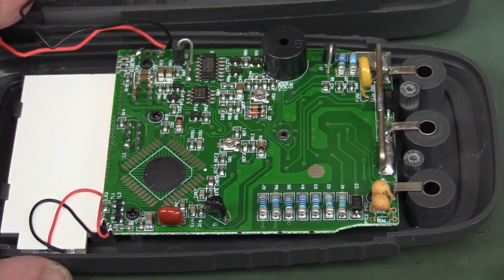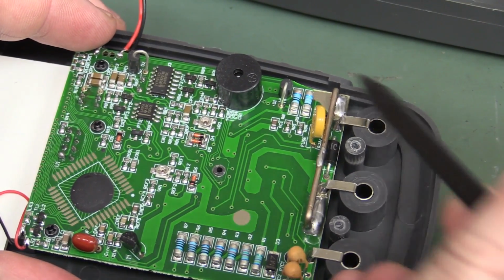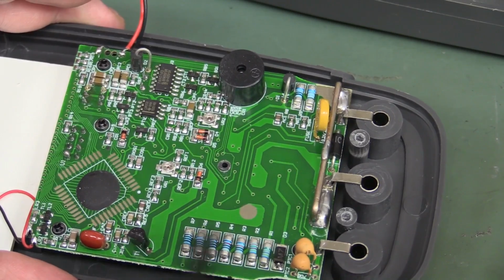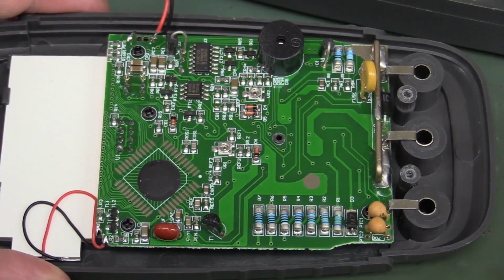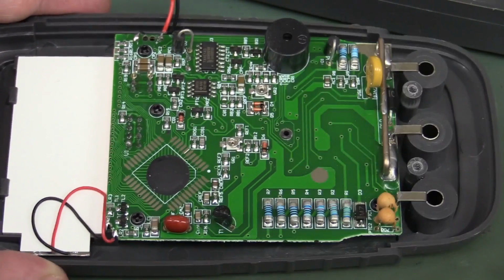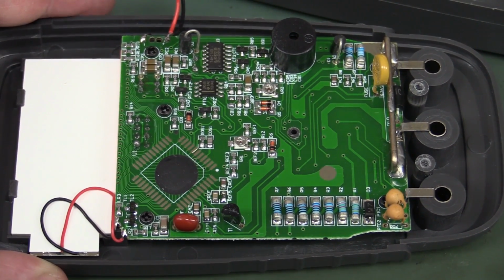If memory serves me correctly, it's absolutely shocking. And of course, there's our 10 amp current jack. You've got to be kidding me. It's totally unfused, with no input protection. It's just crap. You want to throw it in your glove box and measure your car battery voltage or something like that, fine, whatever.